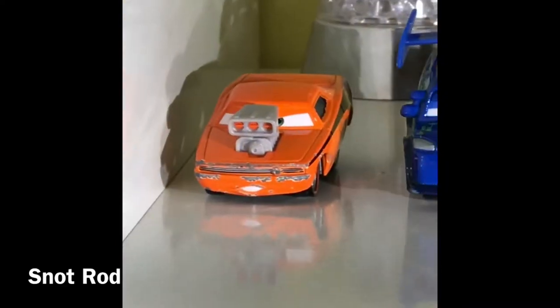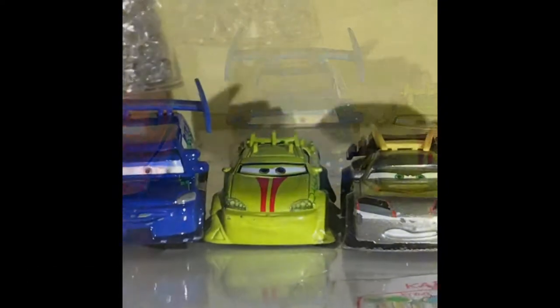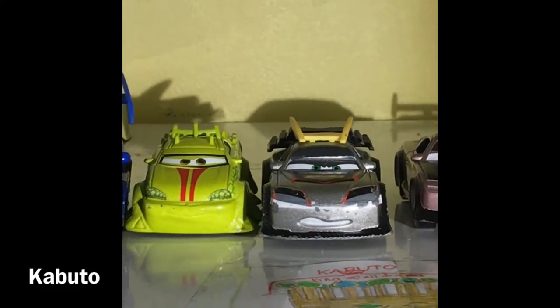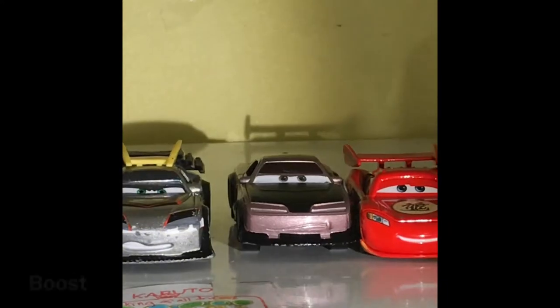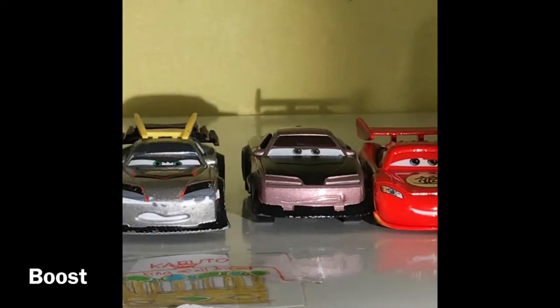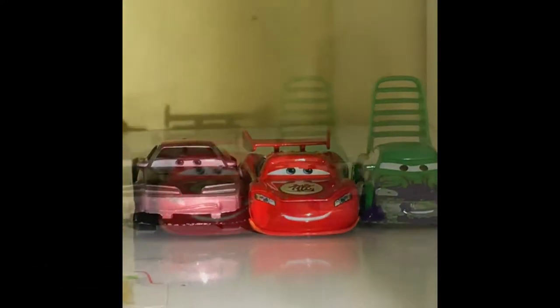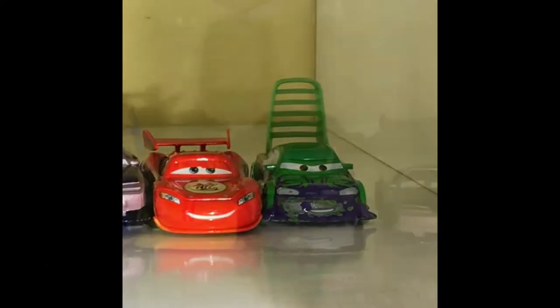We're going to be showing you the drifters individually. Here's Snot Rod, TJ, Komodo from Tokyo, alongside the main antagonist in Cars 2, Tokyo Mater, Kabuto. Now this one's actually got a broken spoiler, unfortunately, but we hope to replace it. To the right of him is Dragon McQueen, who helped out Tokyo Mater. And on the far right end, we have Wingo.